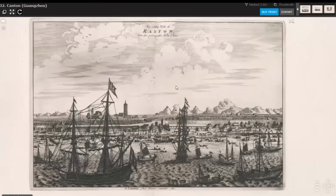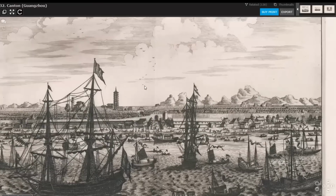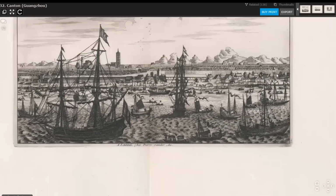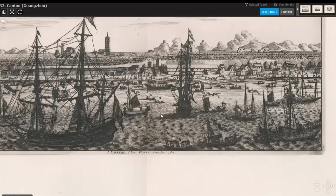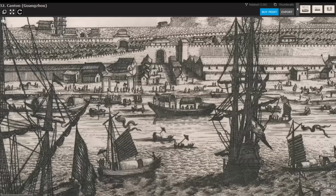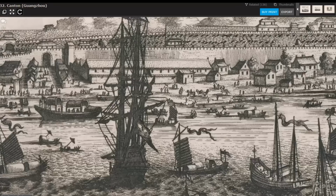And this is Canton. So one of the major cities. And again, you can see this place was huge, all walled. You can see this wall goes the whole way along, you know, a lot of big boats. And again, doesn't look like they got any kind of docking facilities for them. So just, yeah, bring your stuff and just pull up on the beach.